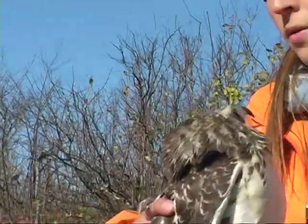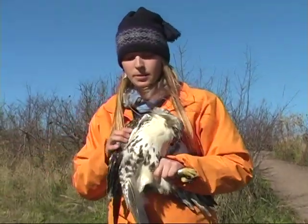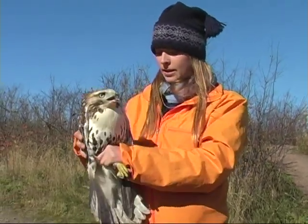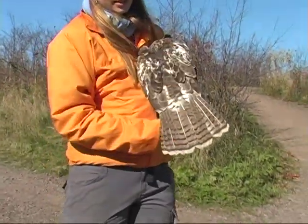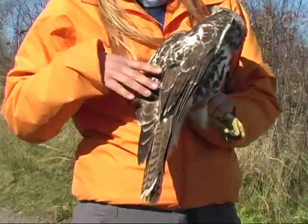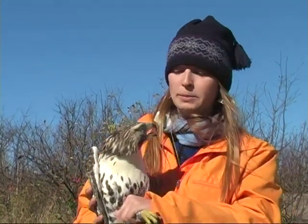Now, red tails are one of our most common raptors. They are found pretty much everywhere in the U.S. So he could be migrating pretty short. He could go down to Minnesota or Iowa, or he could be heading all the way down to the southern U.S. Now this is an immature bird. So you can see he's got this beautiful brown striped tail. As an adult, he will have a reddish tail, of course, being a red-tailed hawk. But that's why using those underwing characteristics is a really great way to tell this bird apart from other raptors.